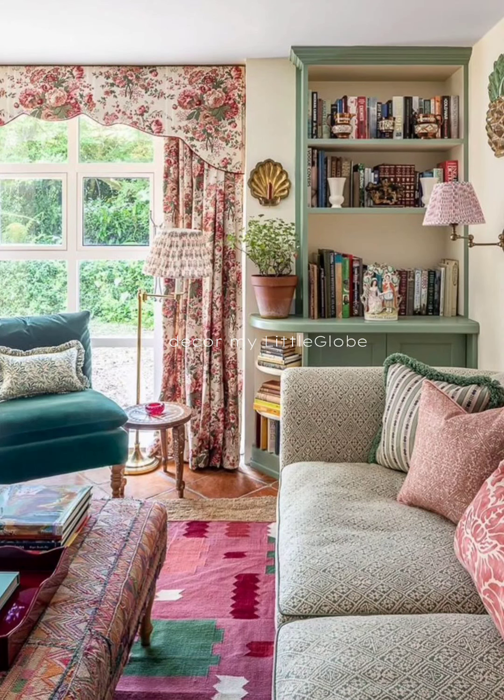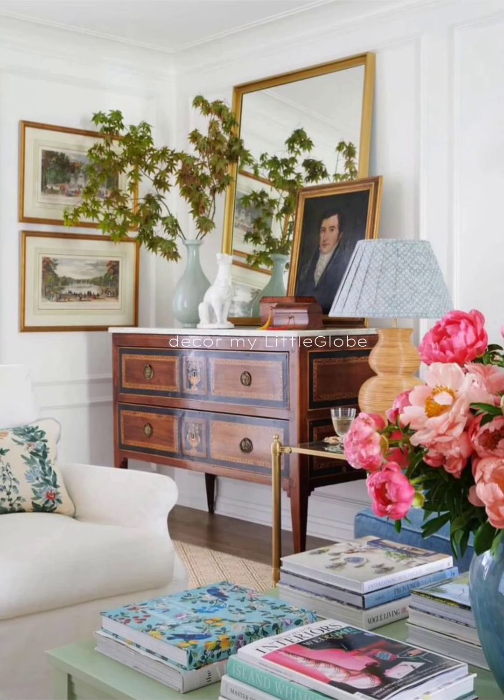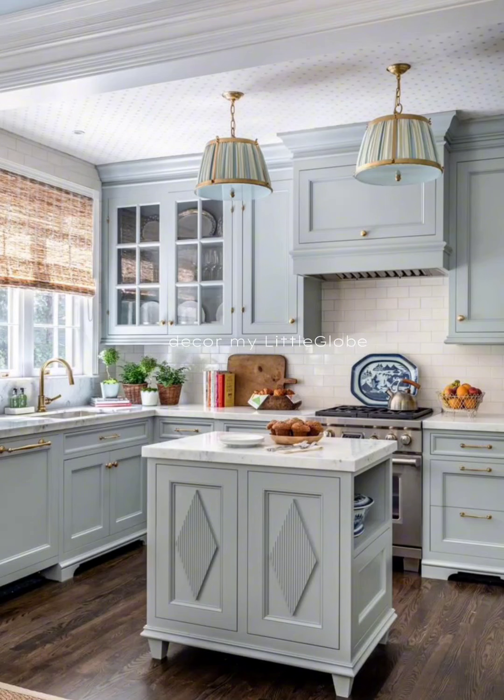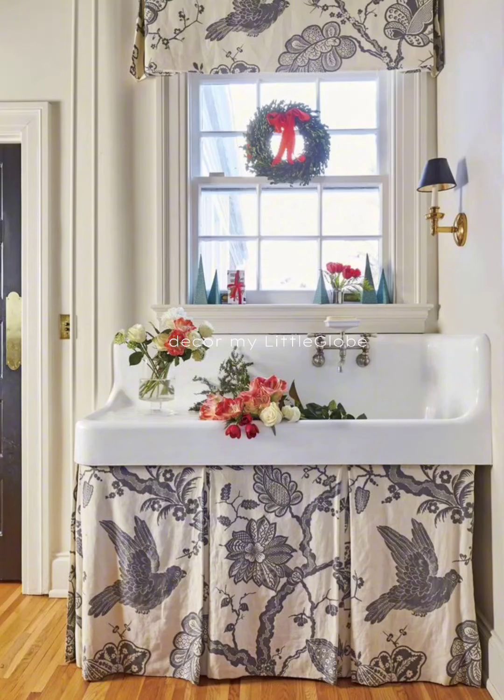Today we are exploring the timeless charm of classical cottage decor. This style is all about creating a cozy, inviting atmosphere with a blend of vintage and rustic elements. Whether you are redecorating your entire home or just looking to add a few cottage touches, we have got plenty of ideas and inspiration for you. So let's dive into the world of classical cottage decor.